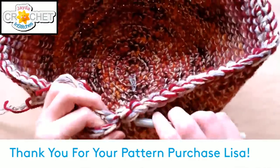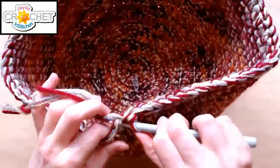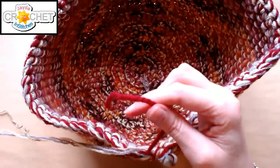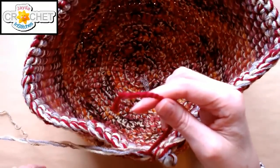Hey, they're trying to trick us. You guys, they're trying to trick us into giving away valuable hints. Oh my gosh. Hey, wow. I just finished another yarn. Look how quickly that one disappeared.